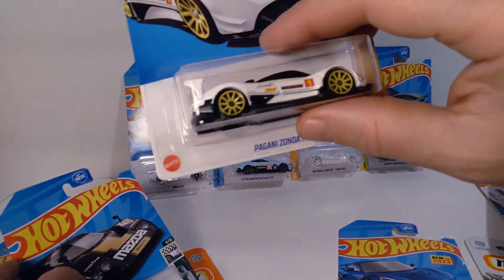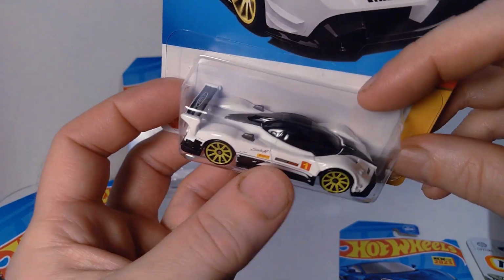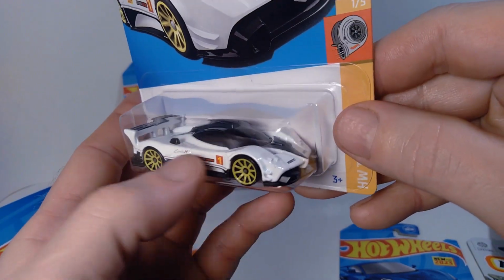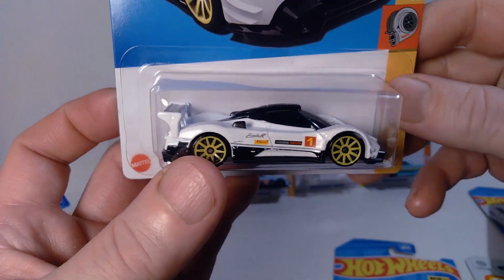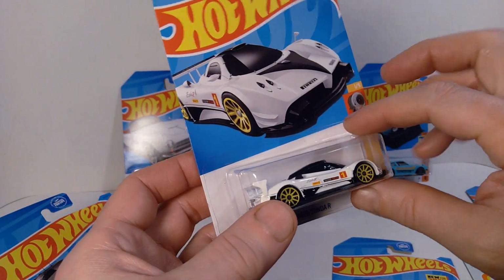Speaking of race cars, we got this Pagani Zonda, and I just think overall graphics-wise, this one looks really spectacular. Another really awesome looking race car, and they did those sort of yellow wheels to offset the rest of the black and white color scheme. So very interested to get this one out of the package eventually and take a look at the details up close. So we'll do that at some point in the future.